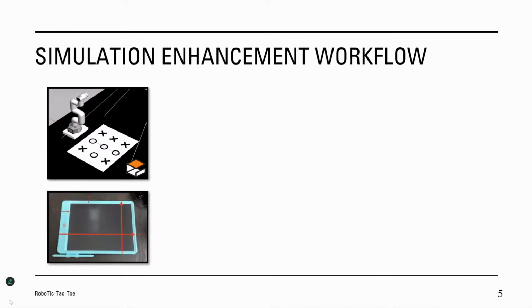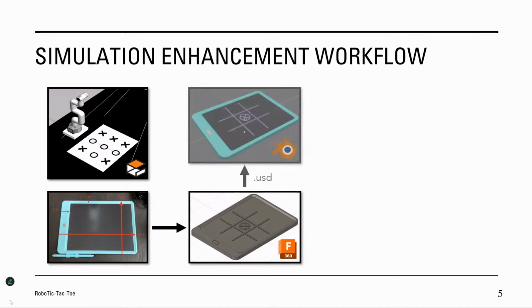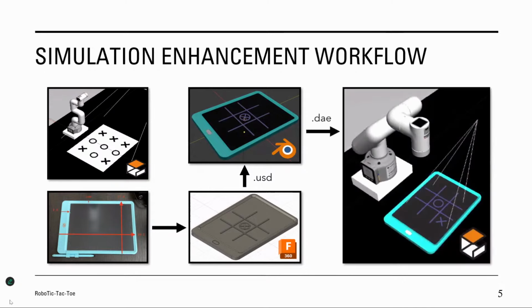Here is the workflow I used to create custom Gazebo models. Using measurements provided by my mentor, I made a 3D model in Autodesk Fusion, exported it to Blender to add material properties, and then exported it again as a Collada file, so Gazebo can use it upon file structure configuration.